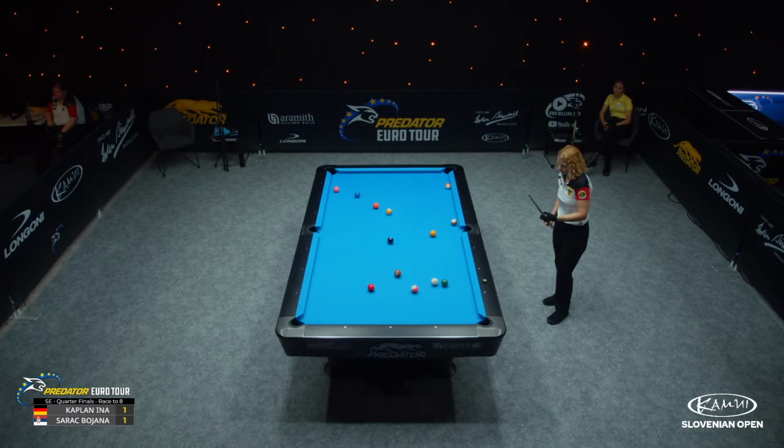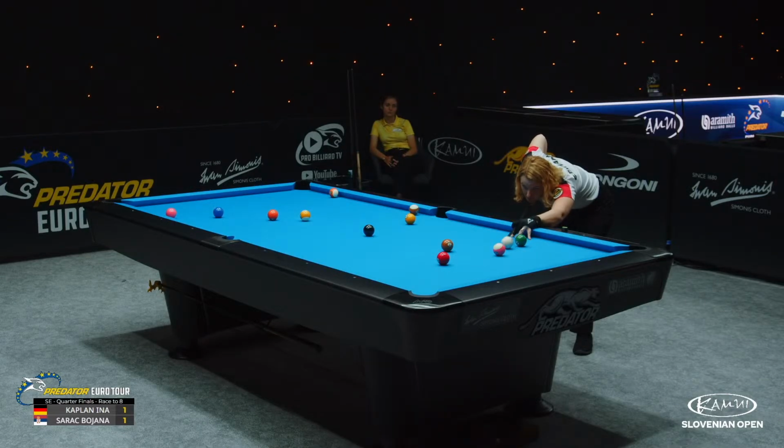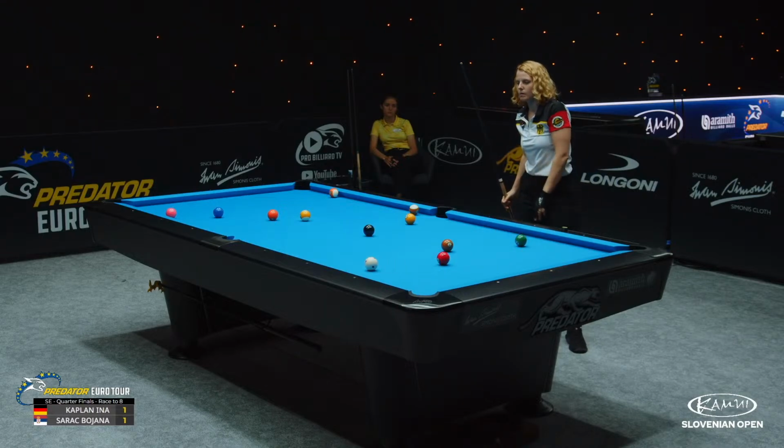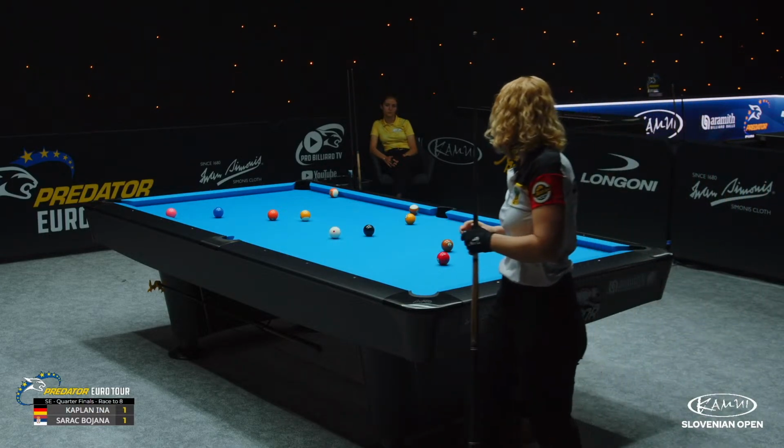She needs to, just ever so slightly, be a little bit careful that she doesn't hook herself on the 8, because that is actually a big ball there. Yeah, nice wide angle. Great shot.